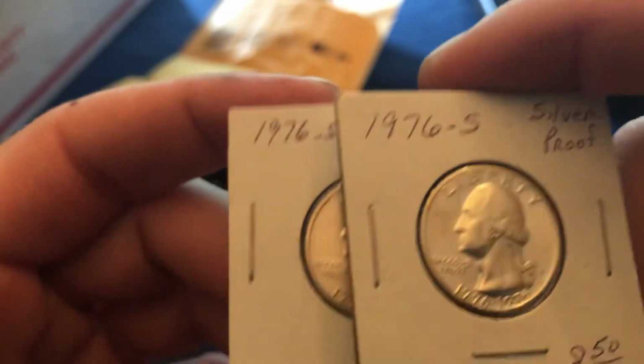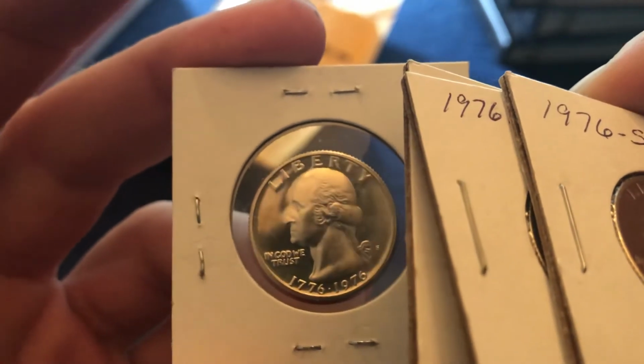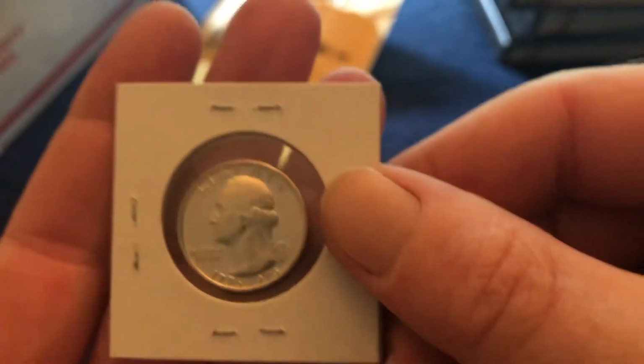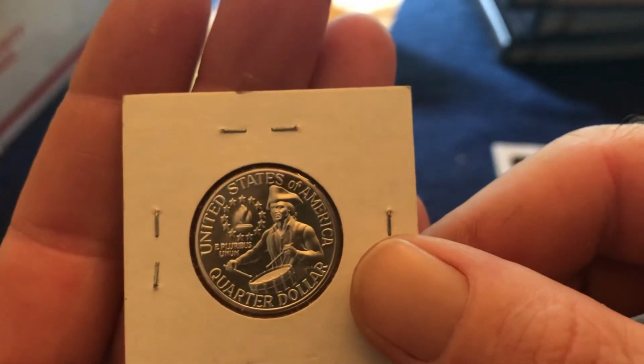I think there's three proofs, and then, I don't remember if it was three. I think there's three proofs and three of another one. I don't remember. Really nice looking one. This one's got a little bit of toning on it. Of course, you can't see it. Hey, check this out. You can't see it, though. We got a couple of the reverses. I think we already did, but flawless coins, guys. Beautiful.